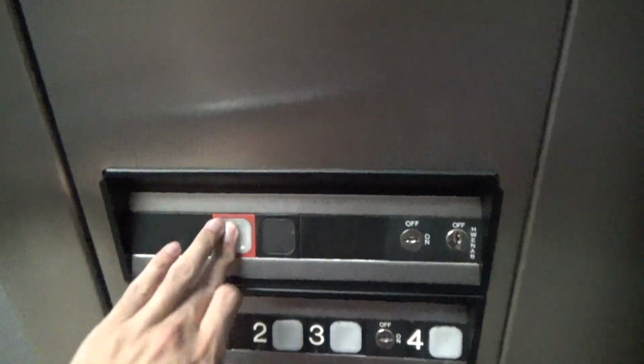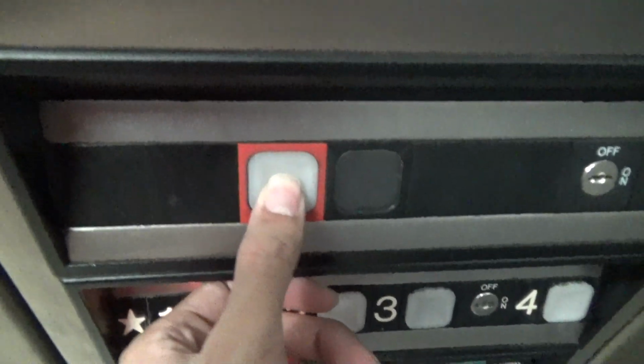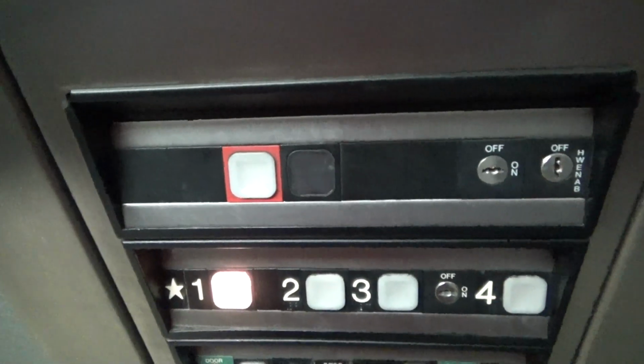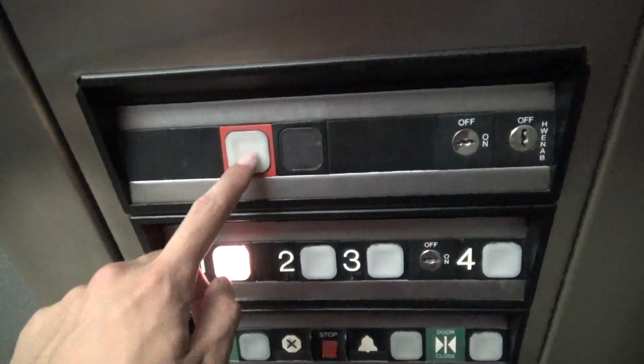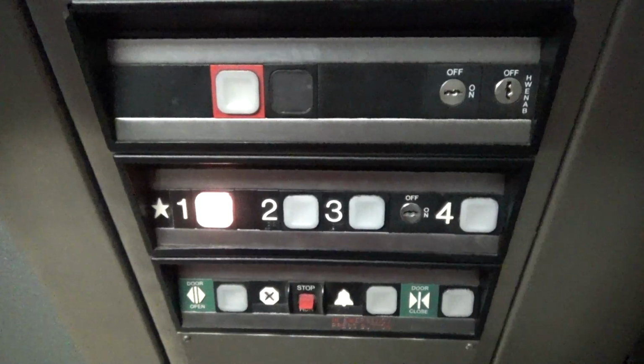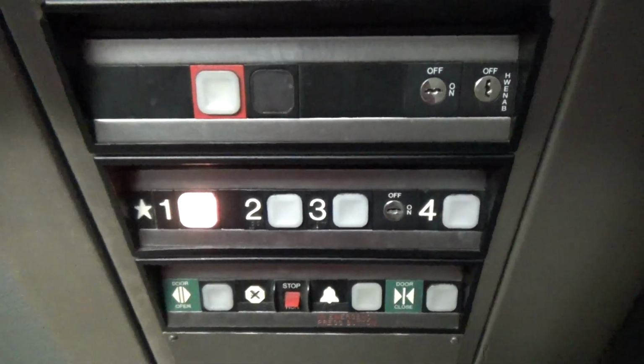What is that for? That's an older micro switch. What is that for? Can't be. Call cancel. There's no fire service. Weird.